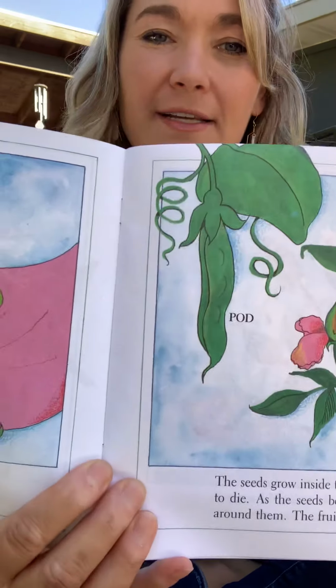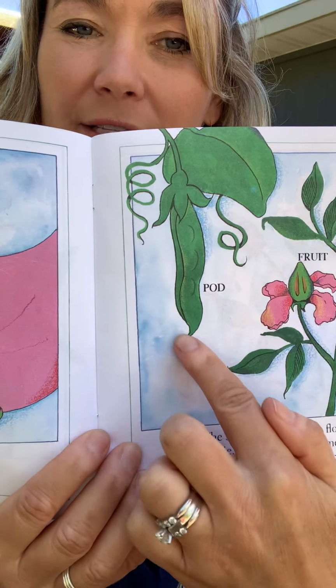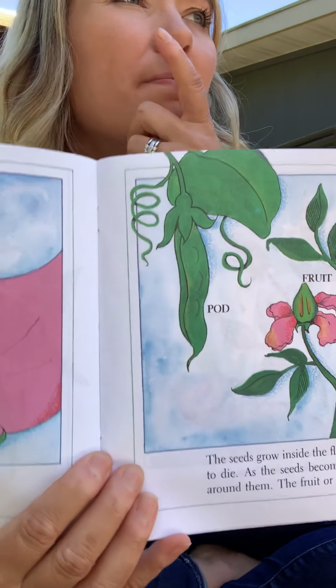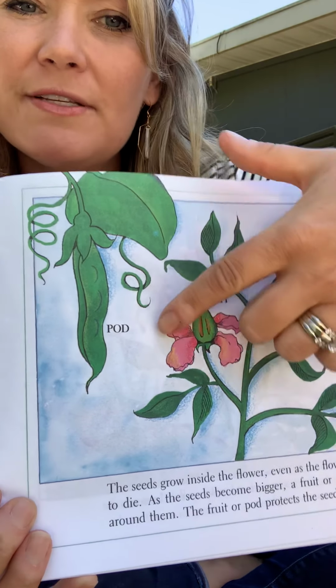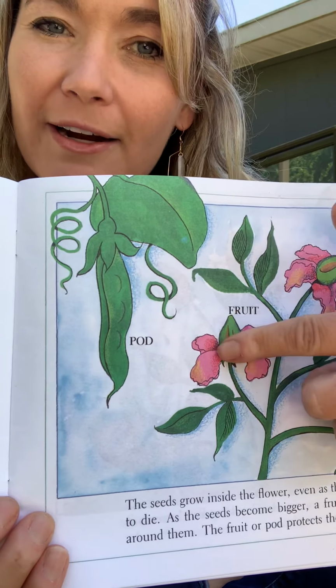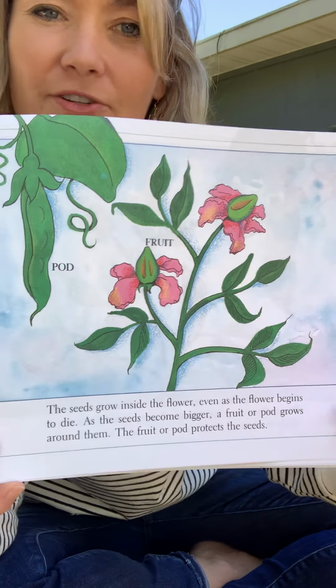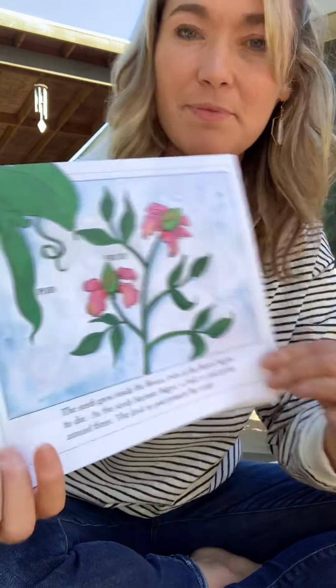Oh, interesting. So here's a part of a flower that the author said is called a pod. And I'm thinking, oh, the pod protects the seeds. Here's a fruit. Inside are seeds. That fruit protects the seeds. That's interesting information that teaches me a little bit about some parts of a plant.